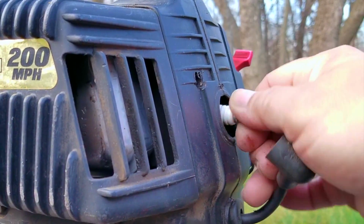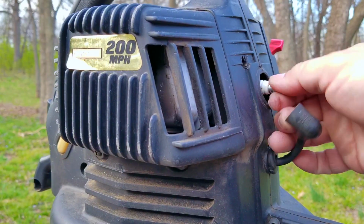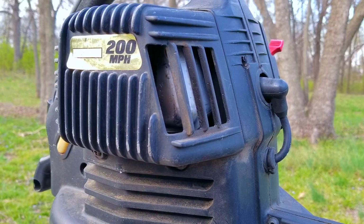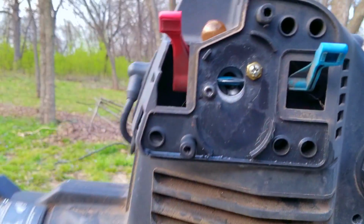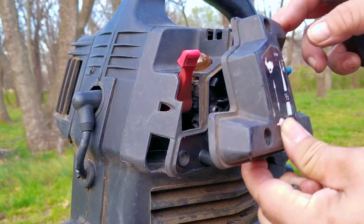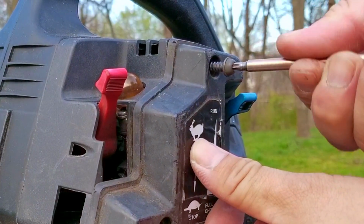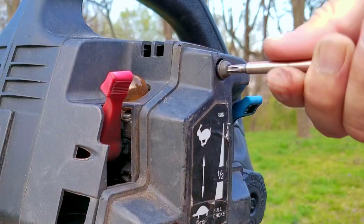Now, I do have plans on working on this blower in an upcoming video. I plan on taking it apart and getting an idea of just how bad the damage really is and seeing if the spark plug might be the issue which is keeping it from working, which is something I only realized once I was editing this video. Who knows, maybe I can get it working sooner than later.